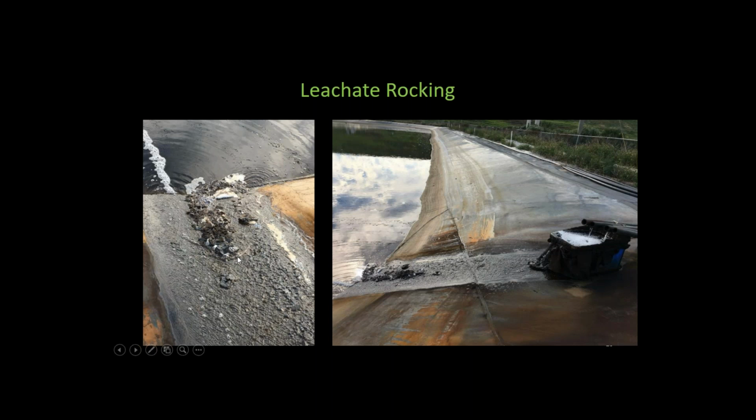Well, there's this precipitate that's coming out of the leachate. So we're now just referring to this as leachate rocking. And in our landfills down here, a lot of our different landfills are experiencing blocking in their pipes from this leachate rocking, in fact. So as the leachate flows through, little by little it has this precipitate that comes out.